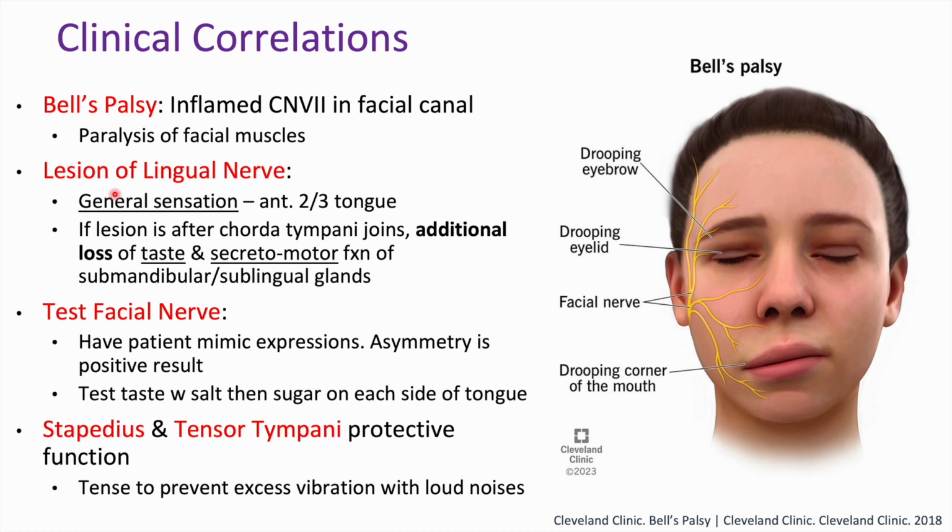Another important thing when we're looking at nerves, of course, is that we always want to be thinking about lesions. What would a lesion of this nerve look like? A lesion of the lingual nerve means we're going to lose general sensation to the anterior two-thirds of the tongue. Again, really hammer down that distinction between general sensation for the lingual nerve and taste for the chorda tympani. If the lesion is after the chorda tympani and lingual nerve join, because remember they join together, then we're additionally going to lose taste and the secretomotor function of these two glands, the submandibular and sublingual. And that's in addition to general sensation.